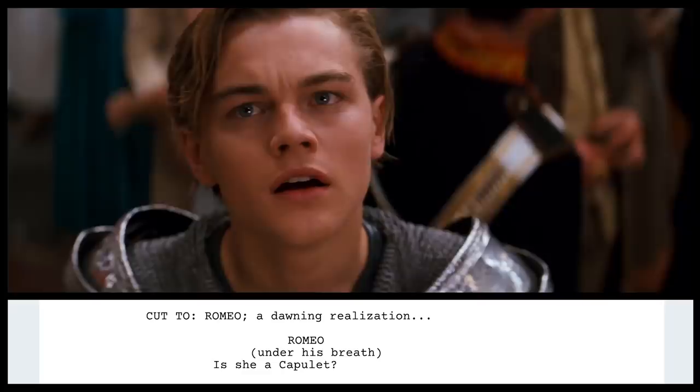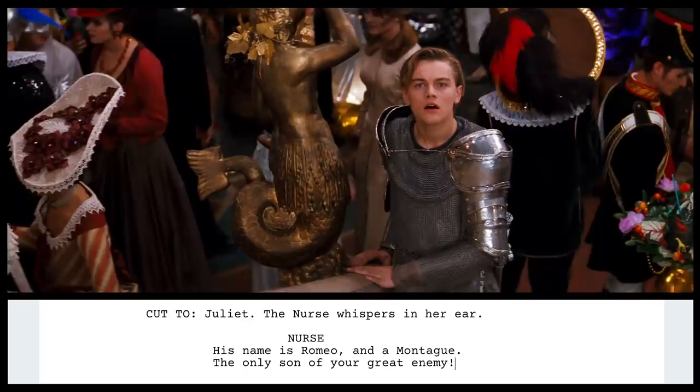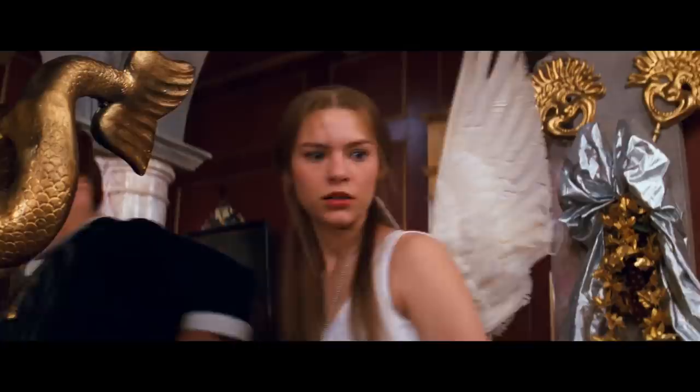Once they realize they belong to rival families. Is she a Capulet? His name is Romeo. And he's a Montague, the only son of your great enemy. So, if you're going to write a meet-cute that's a pull-pull, make sure you have conflict lined up for the characters.